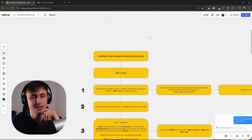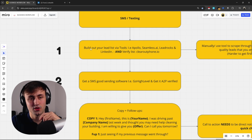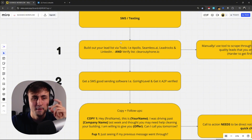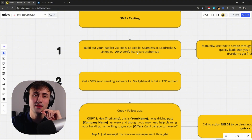Now, first of all, with SMS, what you have to do is build out your lead list. So this is using tools, i.e. Apollo, Seamless AI, LeaderOps, and LinkedIn. Now, you've probably heard of some of these before, and they are extremely good. Alongside of this, you can verify your leads through clearoutphone.io. You have to do this every single time. It is literally a requirement, so make sure you get it done. Verify the list that you send SMS messages to. Otherwise, you're going to be sending to a bunch of numbers that's not even valid.